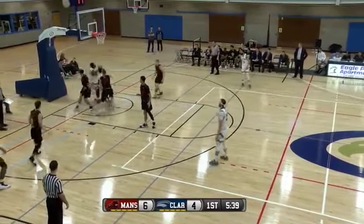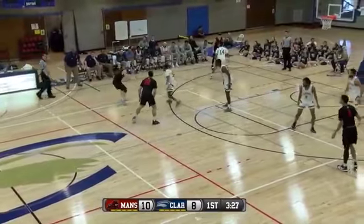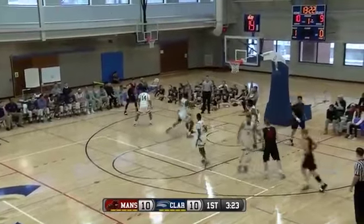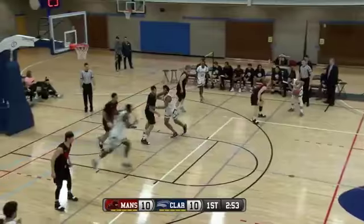There's Pipkin, dribble drive left, finds Williams underneath. That's Jonathan Williams for the Mounties, and four straight points for Williams. And a 10-9 lead for Clarion. And Sweeney coming in, and he's rejected. Oh.